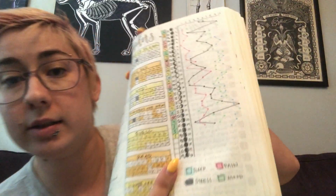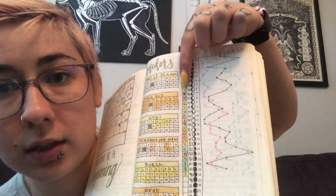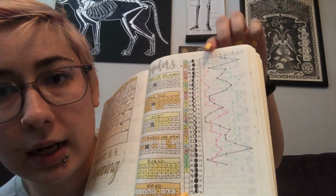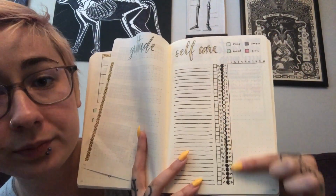Let me see if I can find it. So it's basically this. And then this is my tarot draws for the day, color coded, and then the lunar cycle and stuff like that. So that is what'll go in this space here. And then I really want to focus more on making self-care a habit. So these lines over here are because I got this super cool deck from Kickstarter.